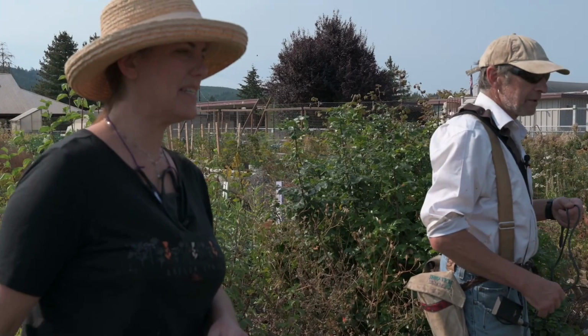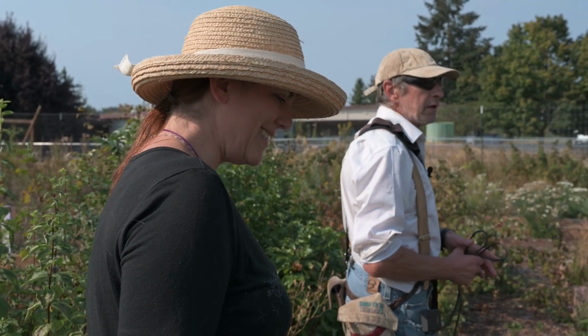Yep. Oh, and there's a beautiful little white butterfly, too. Off in the distance, you can see the white flowers. That's western yarrow.